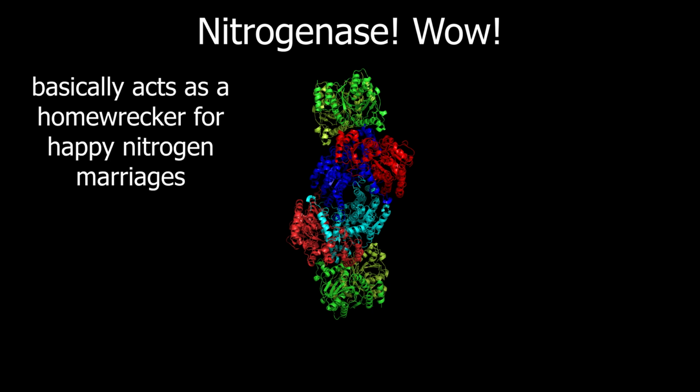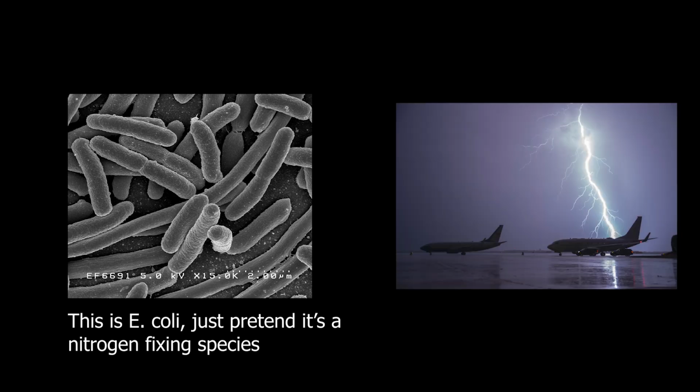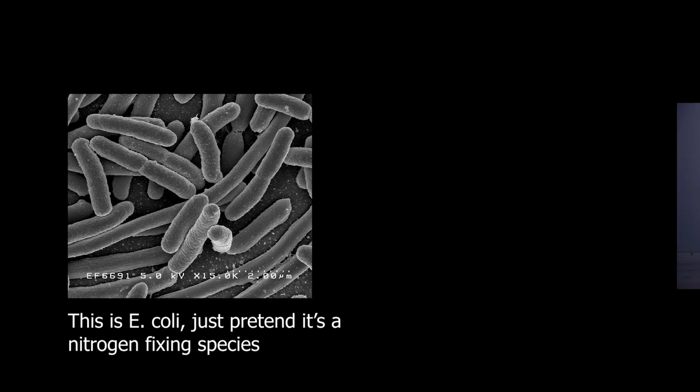Basically, they have an enzyme called nitrogenase. What this enzyme does is lowers the activation energy of the reaction. This allows the bacteria to be strong, independent organisms who don't need any lightning for bioavailable nitrogen.